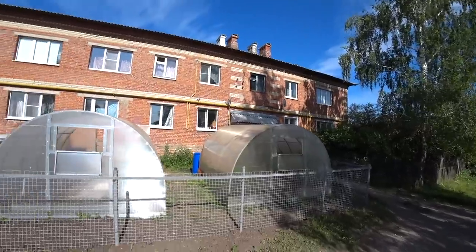Then you have posyolok. Posyolok is usually bigger than selo and a village. It's like a big village where they might have some industry, like a factory and stuff like that. Maybe there'll be 10 selo or villages and there'll be one main posyolok, which is the daddy of all the other villages and has the administrative center and stuff like that there. We can see they're growing their own vegetables.